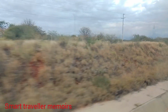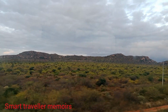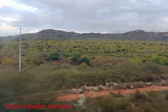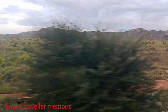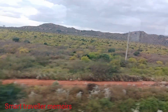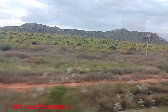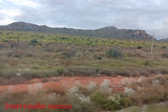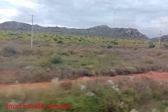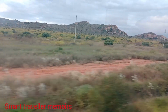So let's move. So these hills, I don't know what they are, but they look to be in Southeast National Park. All right. No, they are like, they are joined together. Okay. But we are moving very, very slowly.